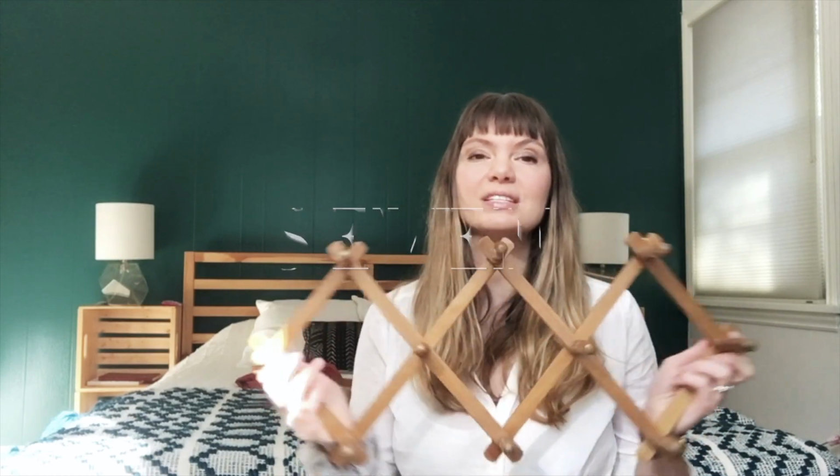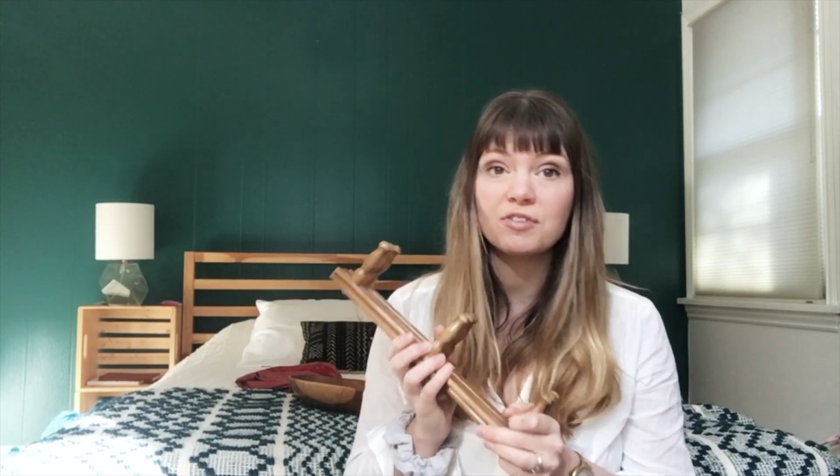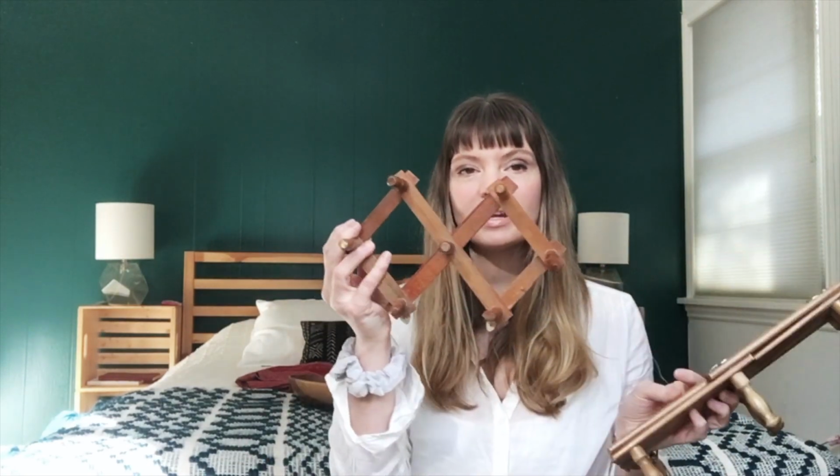So I have a friend who is an avid thrifter, and I got her to go on a hunt for me for these amazing accordion peg hangers. She found them for me a few months ago, and recently she was telling me, oh, I wish I had known to keep looking for some for myself, because they're so handy, and I just love the way they look. You can get them in different sizes and different types of wood. I have a little one here. The uses for these are endless.